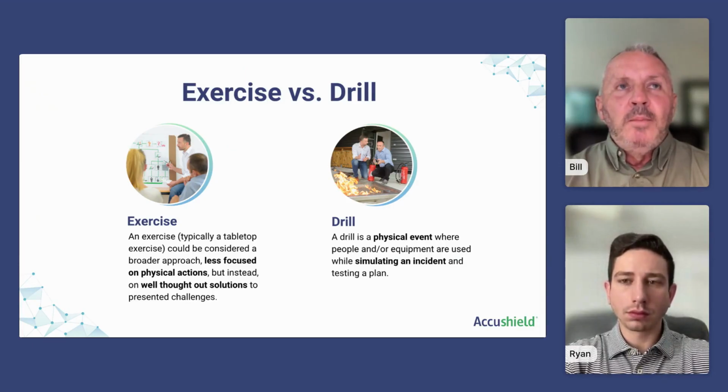An exercise, on the other hand, is more of a cerebral event, if you will. We can sit around a table. A lot of times we call them tabletop exercises. We're going to sit around a table with a scripted plan, or a drill rather. You're going to have stakeholders from each one of your sections, or however you've broken down your organization, there calling out their decisions, making their calls. And then you're going to challenge them as they go through that exercise. Okay, here's what's going on now. What are you going to do? Then they give the response, and someone's going to proctor those things.